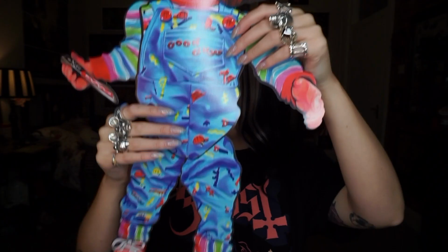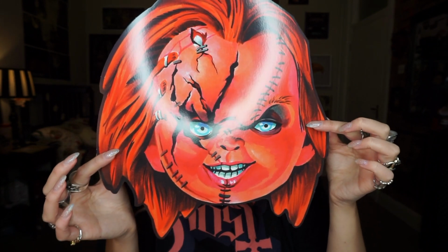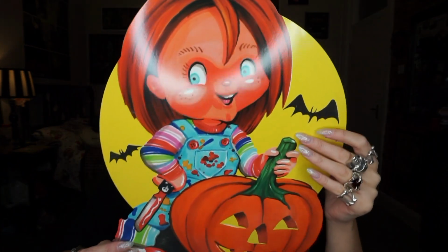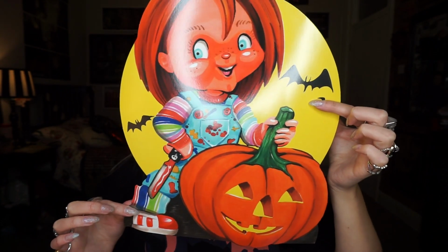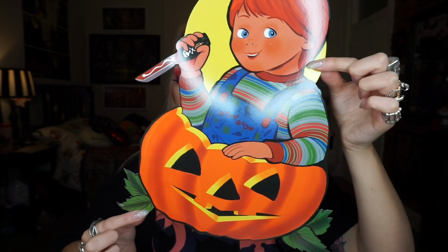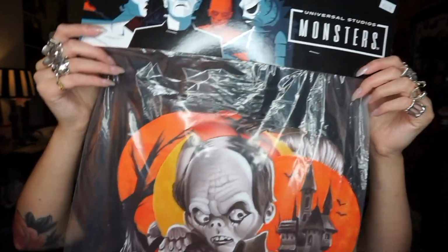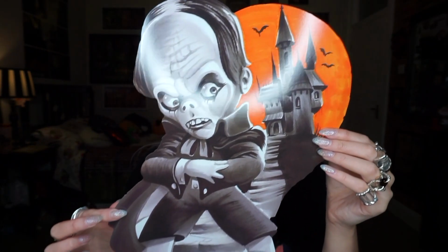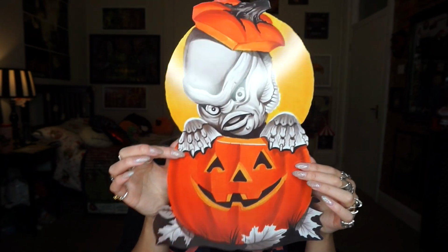Then from Halloween Town, we managed to get these cute little, I don't even know what you'd call them, little picture decorations. So we got the Chucky set. This one's my favorite. I follow the artist on Instagram and they just do the cutest graphics. Sorry for the glow from my ring light. And then I got the Trick or Treat Studios Universal Monsters pack. This one is my favorite. I basically bought this set just for this one.